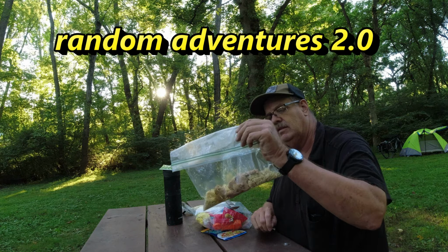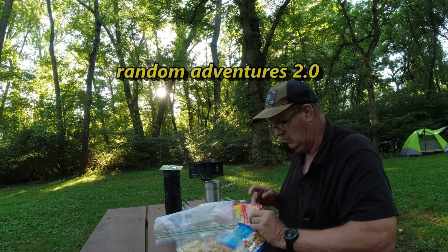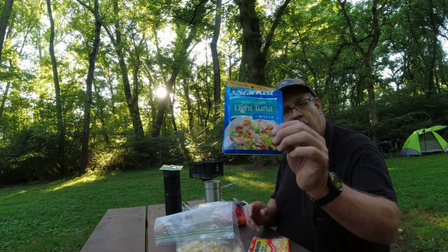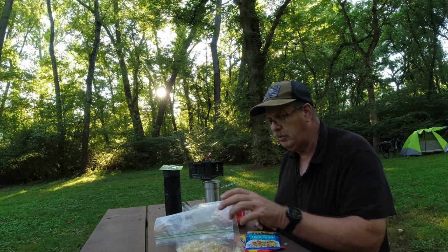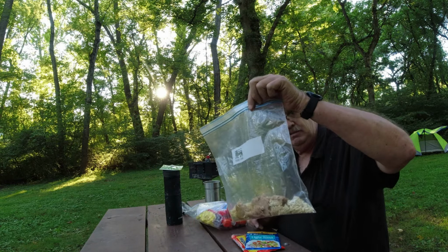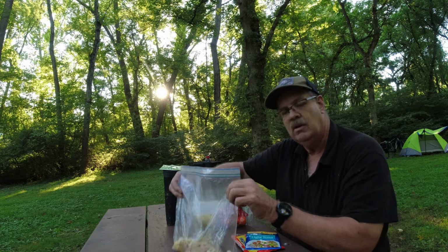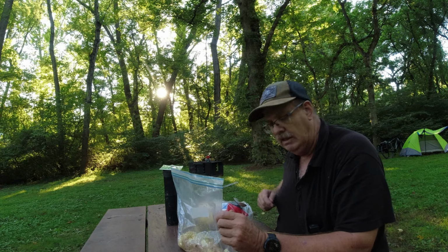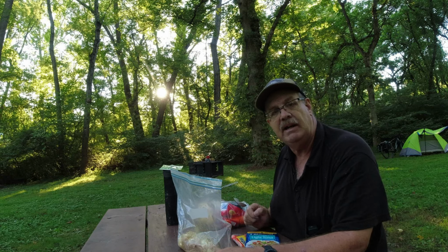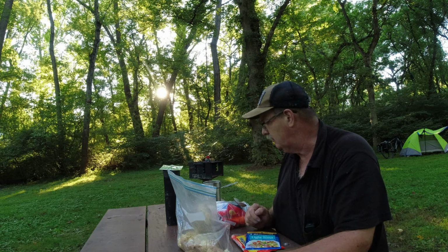But anyway, one of his meals that he likes to eat is ramen mixed with tuna. Sometimes he puts peanut butter in it. I did not put any peanut butter in this bag, but he takes one of these bags, puts the boiling water in there with the ramen and the tuna, lets it cook in there for a while, and then eats it right out of the bag, and then you have a garbage bag and everything. Good idea, Tony. Anyway, we're going to try it. I'll let you know if I like it.